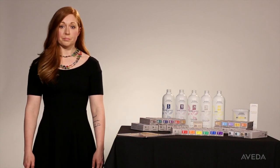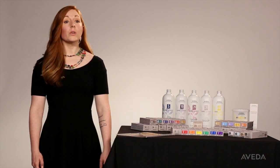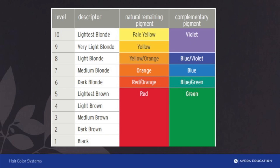The second part of color theory that's going to be really important for you to know is natural remaining pigment. Natural remaining pigment is the tonal value that hair contributes as it lightens. When we are lifting our guest's hair, we are exposing what's underneath. If I'm lifting my guest to a level 7, it's important for me to know that I'm going to be exposing a natural remaining pigment that is orange.